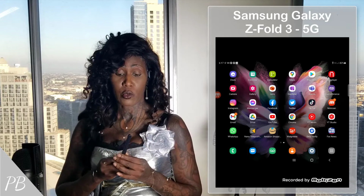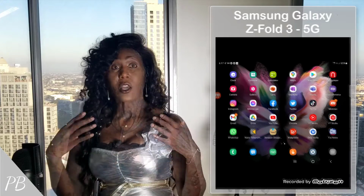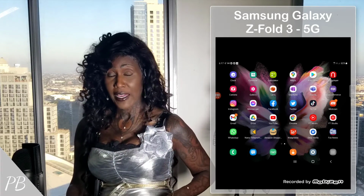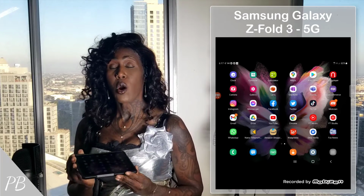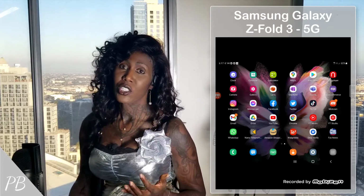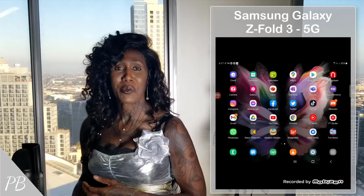I've already used the pen. I'd give it high marks as well. And so I'm waiting for someone to make a durable case that can also hold the SPen before I actually make the switch to using this as my primary phone.